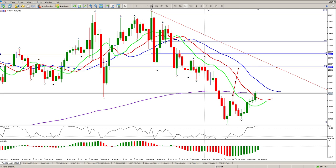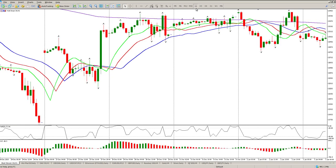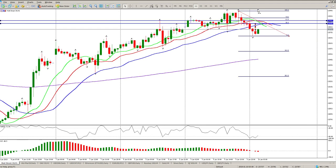Okay, but for now, trend is up on the 4 hour. So what I'd be looking for is another move to the upside, either to test the 4 hour 200 EMA or to test the breakout, which would be in the zone that I've given you already. So that's kind of the view that I have at the moment.